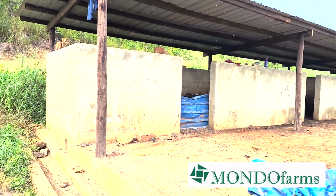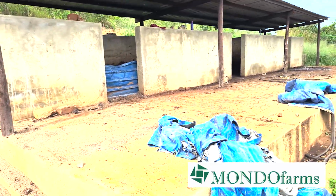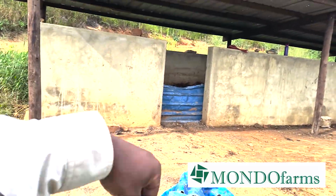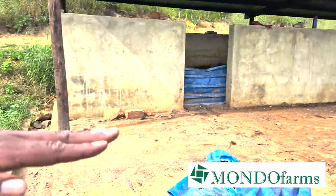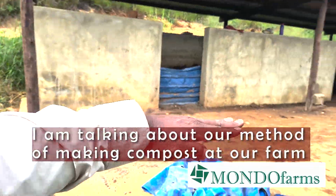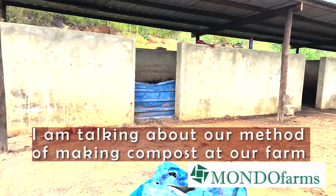How do we make compost from manure and leaves? We lay layers of it, and the guys are actually literally doing that today, as you can see. We lay layers of it. So the first layer, maybe we'll have the greens, which are the leaves. The second layer, we'll have the chicken manure, which is the brown. And then in between, in our system, we lay dirt.